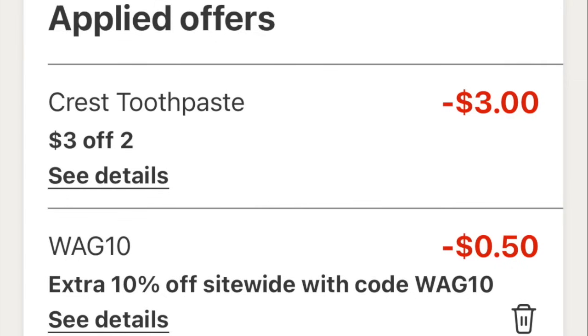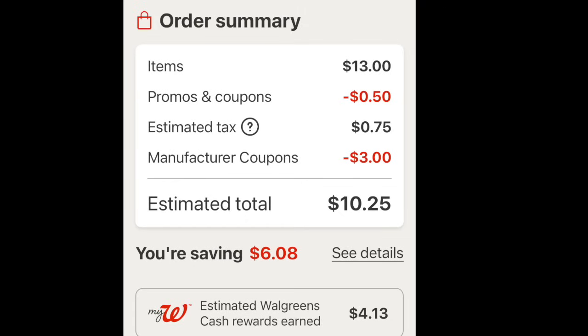The code WAG10. So look at this, guys. We're at $13.50, 75 cents in tax, $3 manufacturer. If you want to use $10 in Walgreens cash, go for it. Pay 25 cents, and you're getting back $4 for buying 2 of those Crests. Please make sure you have your booster loaded of $4 back when you buy 2 dental care products. Very, very critical for this deal, but a little basket of magic.